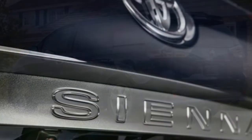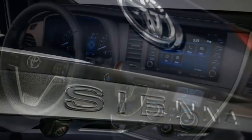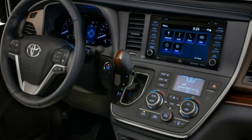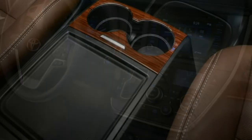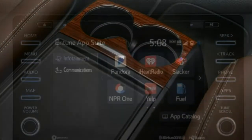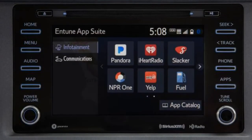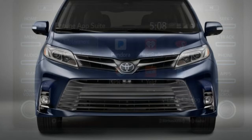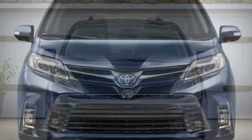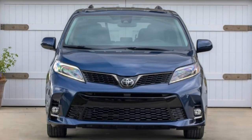What's new? For 2018, the Sienna receives a handful of key updates, like the Safety Sense package on all trim levels, updated Entune infotainment software, additional USB ports for rear passengers, and slightly revised front-end styling. Although a mid-grade model, the Sienna has a lot of the minivan essentials such as climate control, power driver seat, easy-clean fabric upholstery and optional all-wheel drive.